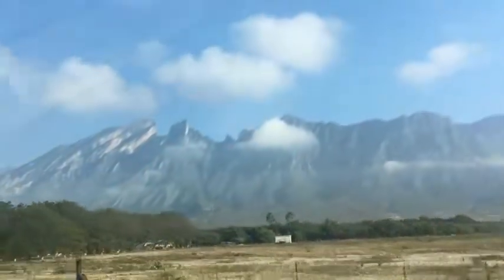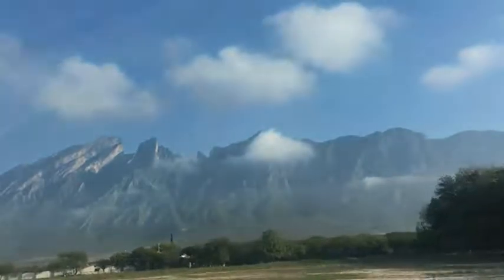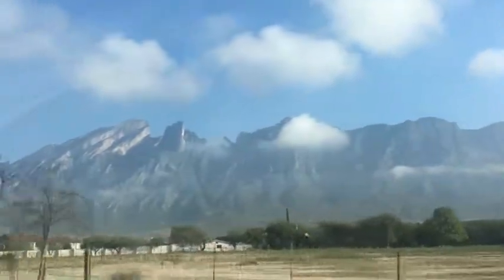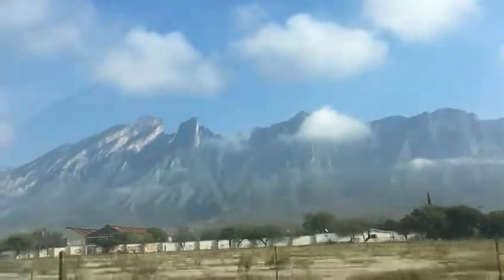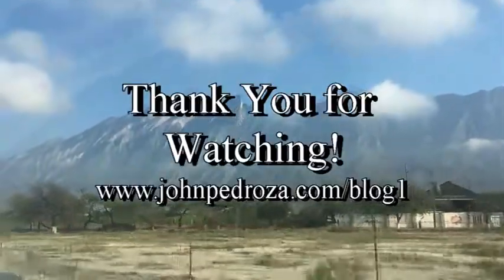This is Mexico. Again, our time in Monterrey was short, but as we left, our bellies were full, and we had plenty of memories that will last us a lifetime. We really enjoyed our time in Monterrey, and one day I hope to go back and see more of this beautiful mountain country.